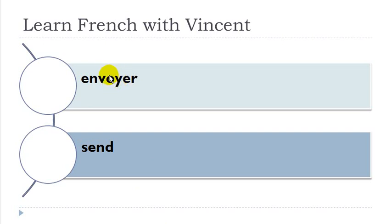But then if you've got one vowel before, one vowel after, then it will change, like if it would be E here, one, and then a second E here. So you get the sound O-I, so it's wa, and then you get the sound I and ER, it's ye. Envoyer.